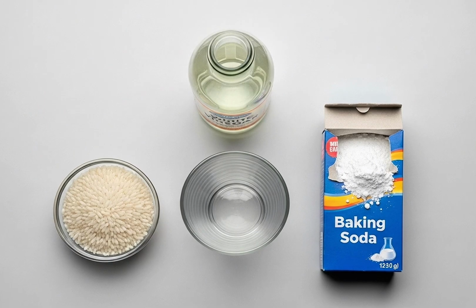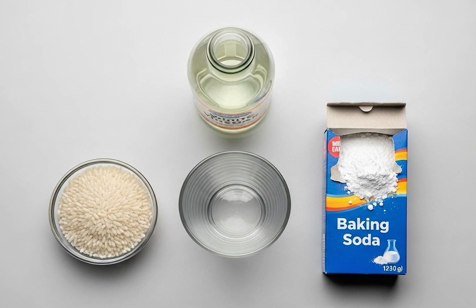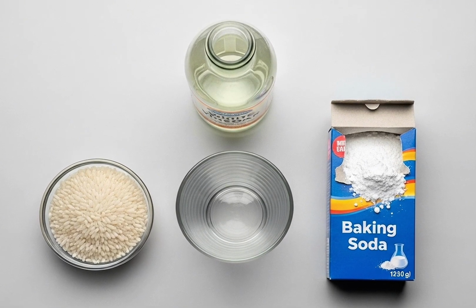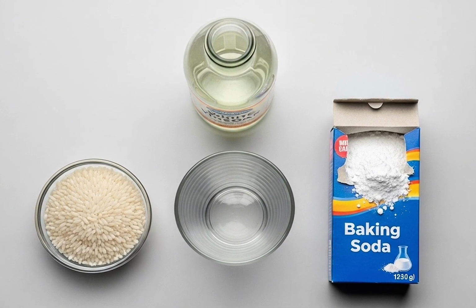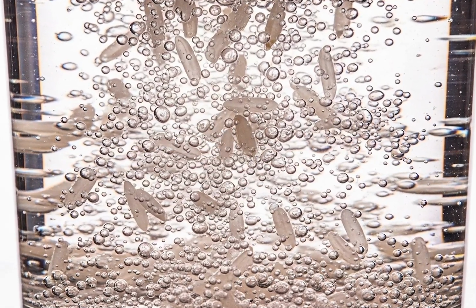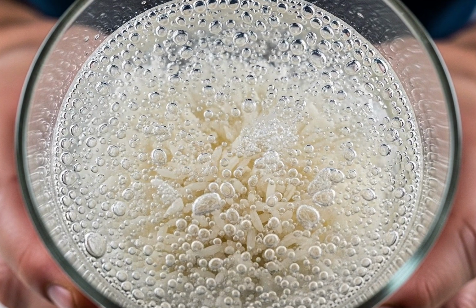Water. 1 tbsp baking soda. 1-2 tbsp uncooked white rice. White vinegar. Instructions: fill the glass about 3/4 full of water and stir in the baking soda. Add the uncooked rice. Slowly pour in the vinegar and watch the reaction begin.